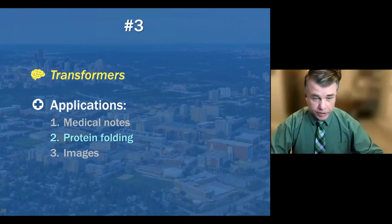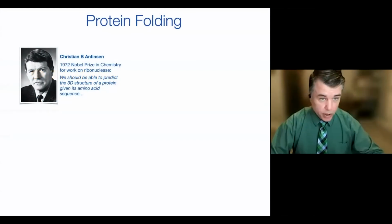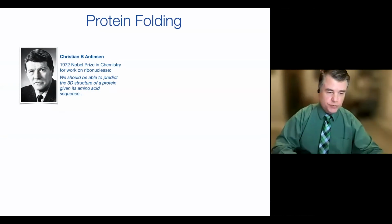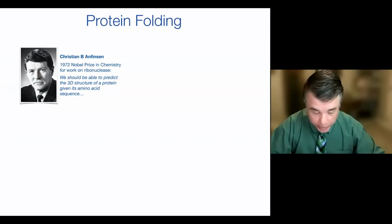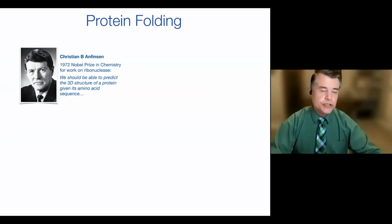And what's neat about this is, first of all, it's a long-standing problem in structural biology. This fellow got the Nobel Prize in 1972 for his work on amino acids and 3D structure of proteins. And in his acceptance speech, he said, we should be able to predict the 3D structure of a protein given its amino acid sequence. And ever since then, it's been this grand challenge in molecular biology to try and predict the 3D structure of a protein from its one-dimensional amino acid sequence.